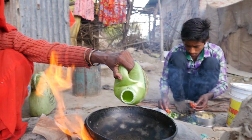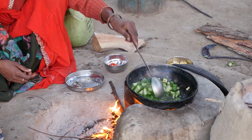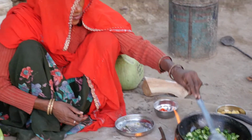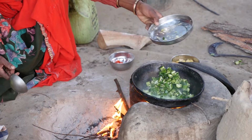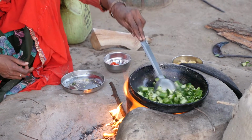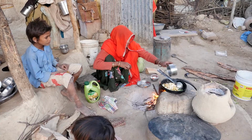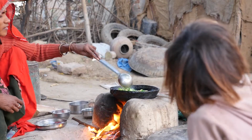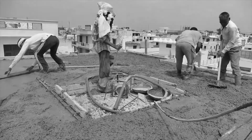A flavorsome aroma coming from Lajo's home means something delicious is being cooked. But it seems there is much more than taste. It's this fortified cooking oil which is giving the food a nutritious edge along with taste. Lajo and her family have been able to fight malnutrition, but still many people in India are affected by it.